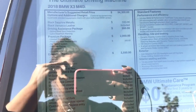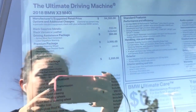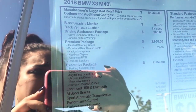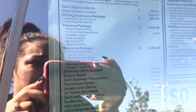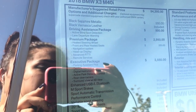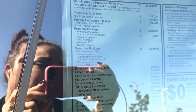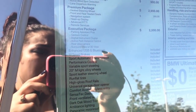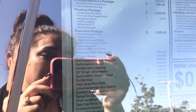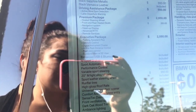So black sapphire metallic, the driver assistance package, which did change with 2018s. You see there the driver assistance package is now active blind spot and lane departure warning, as well as the premium package: heated steering wheel, heated front and rear seats, navigation, heads-up display, real-time traffic information, and then your executive package. That's going to be on most of them, honestly. The executive package is really, really popular now. So you get the gesture control, the digital instrument cluster, active park distance control, backup camera, and the surround view 3D view on the vehicle.